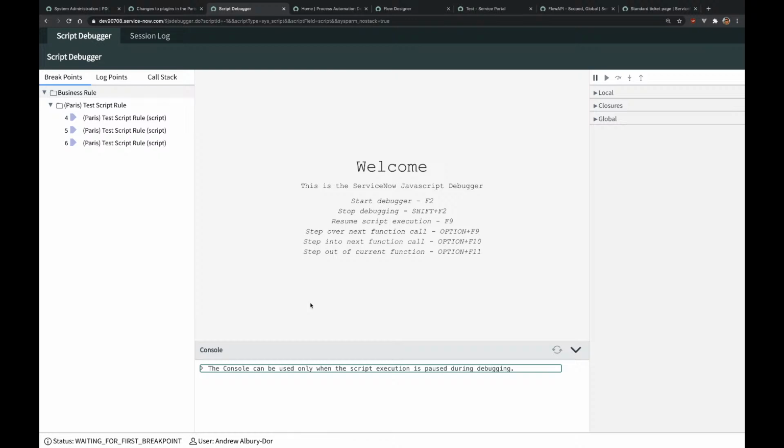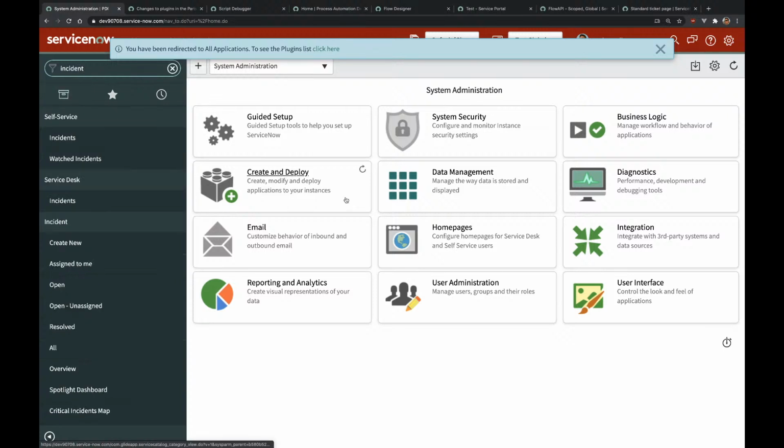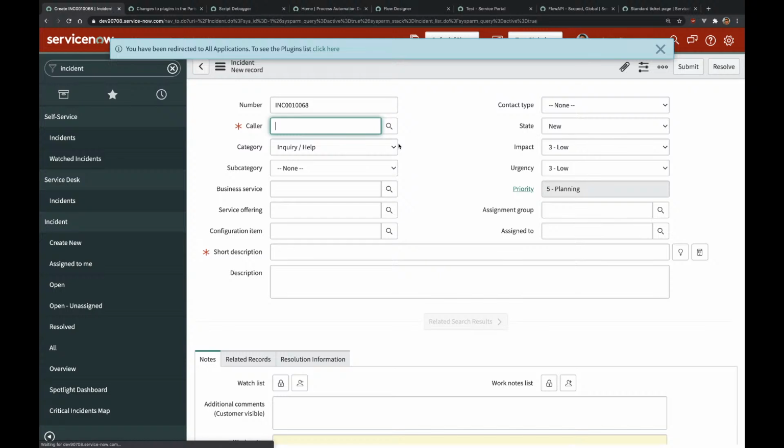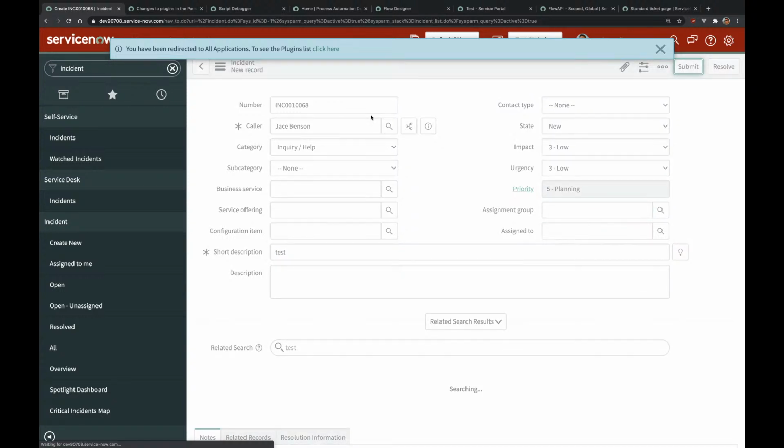You can manipulate the DOM of the page you're on. In the script debugger, you should be able to see server-side stuff. Yeah, it's not 100% like that, but it works similarly though. So if we go and create an incident, I've whipped up a basic business rule with a couple of breakpoints whenever an incident's created. So we'll just, I think I've got you in here. Look at that. We submit that.